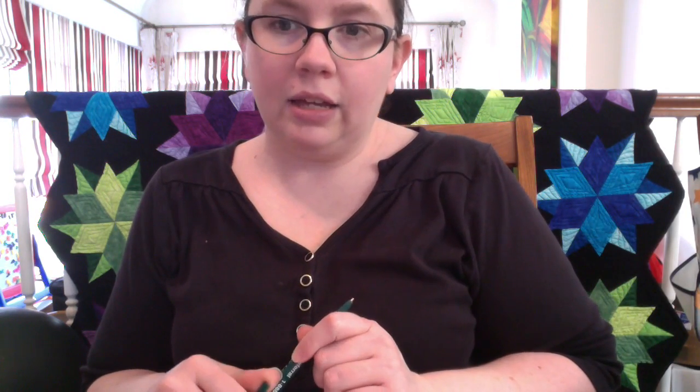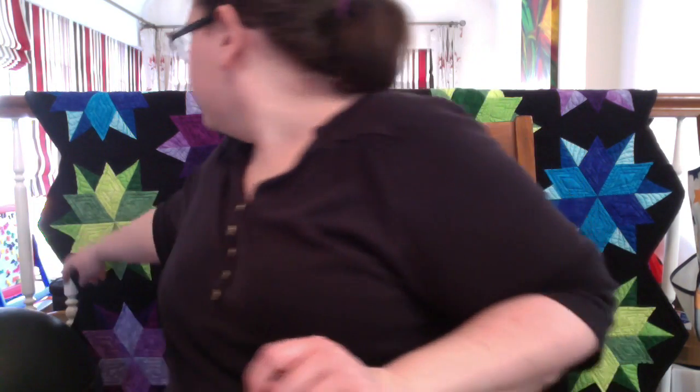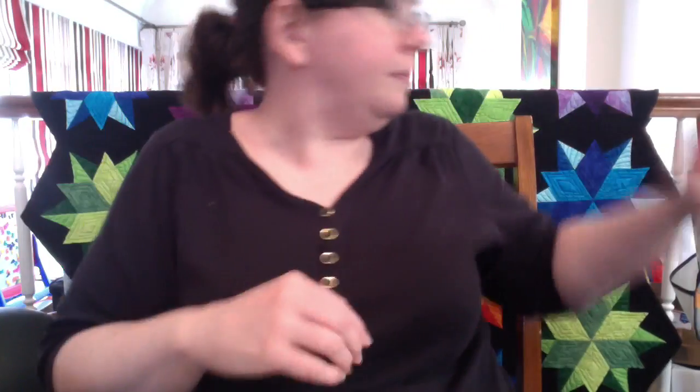This is a kit that I purchased from Fiddlesticks Quilt Shop, and I sewed the top and quilted it, and the back, which I don't know if you'll be able to see. It's not that side, it's this side. I had some blocks left over because I didn't read the directions, so I added some blocks to the back.